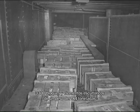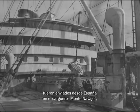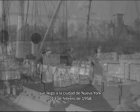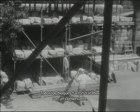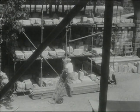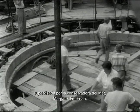3,300 blocks and sculptural elements weighing 284 tons were shipped from Spain on the freighter Monte Navajo, which arrived in New York City on February 13, 1958. All of the blocks were treated with a preservative, and the 2-year reconstruction began, overseen by Met curator Margaret Freeman.